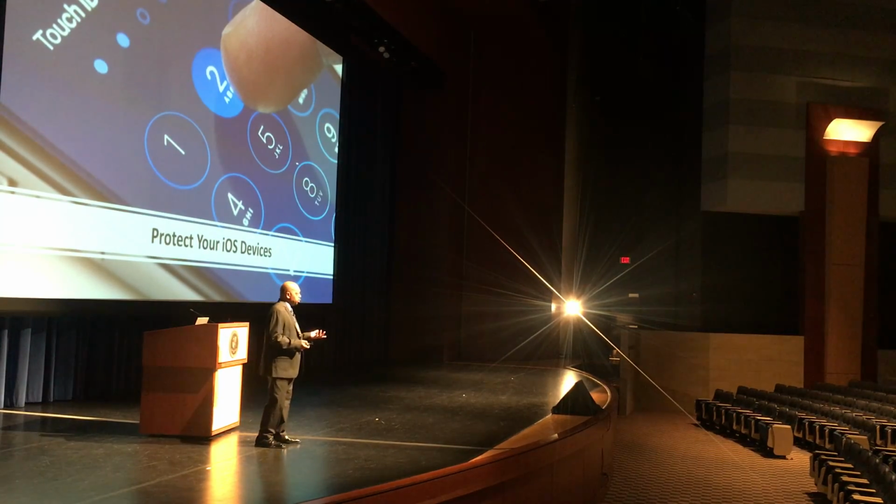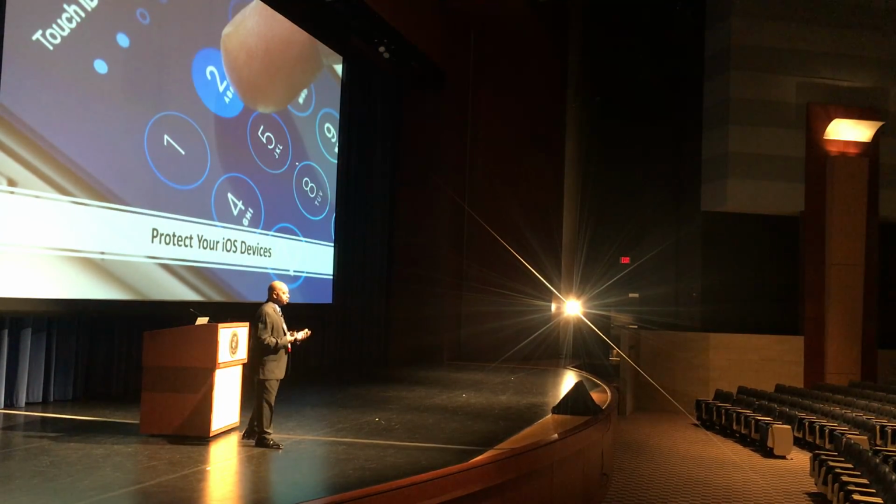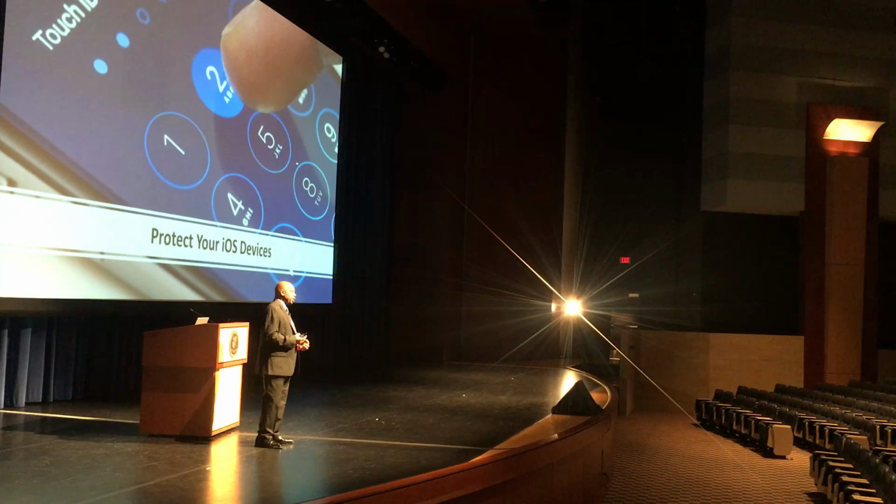As far as protecting your iOS devices with encryption, it's pretty simple. All you have to do is put a password on it. That's it. Once you put a password on your iOS device, it's encrypted. With the San Bernardino shooter, the FBI wasn't able to get into that device because it was encrypted, so they were trying to find somebody who was able to decrypt that data.